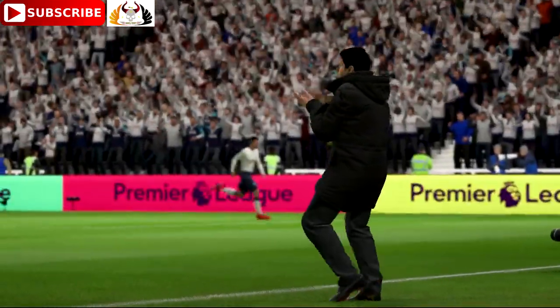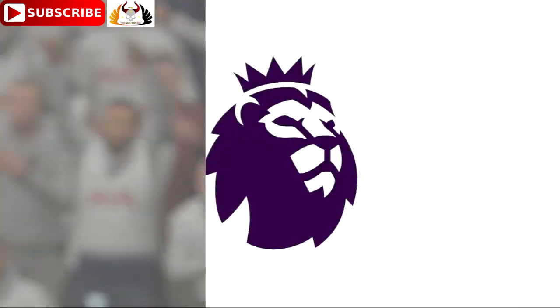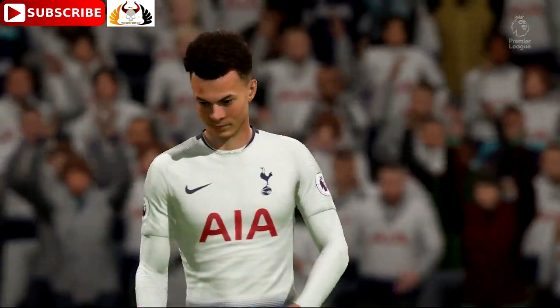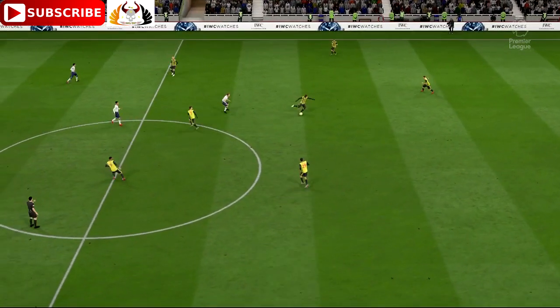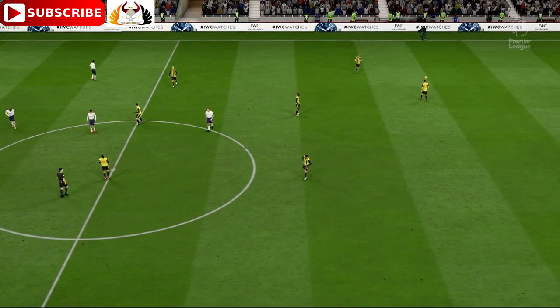Well, I know this manager's been working hard on the training ground on a certain shape, and boy, is he getting results out there. Just widen the margin here to 2-0 for Tottenham Hotspur. Number 20, Dele Alli. And the referee has blown for half-time. It's 2-0 here.